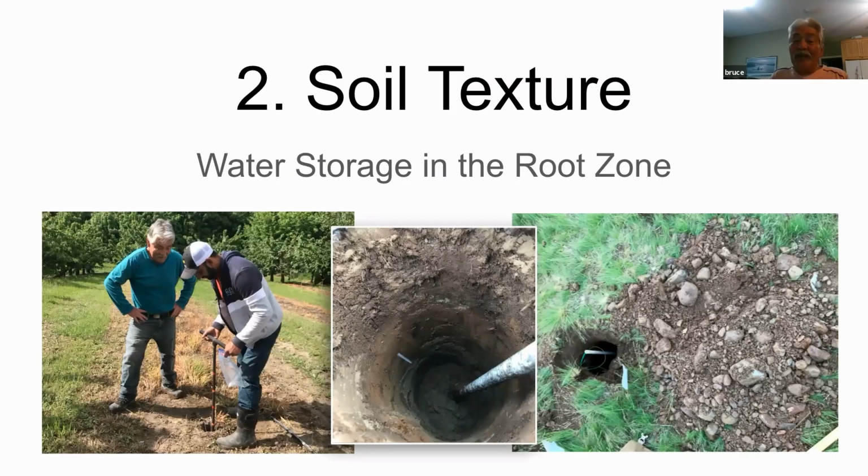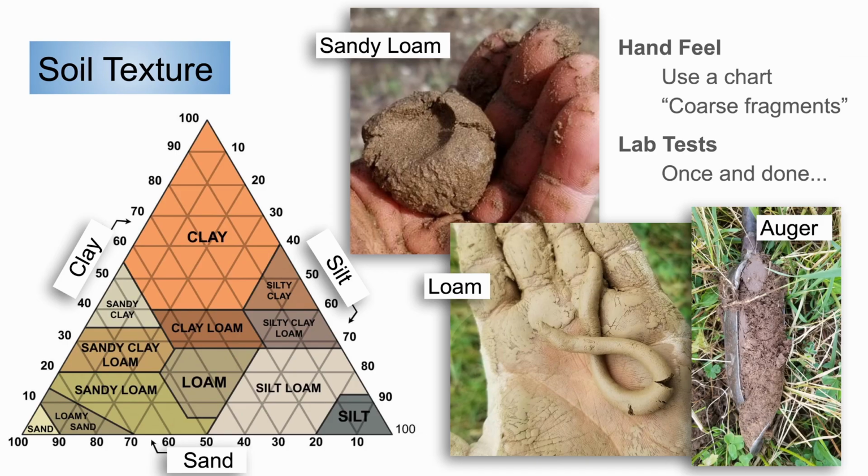Obviously, digging down and getting our soil textures is necessary. The picture on the right in here, I'll just point to that one there, this was on a pasture crop, and we wanted to get down to 3-4 feet to put in the sensor. Well, you can see how far I got. So, I mean, the challenges are there. You need a good auger, or you need some way of getting down. So be prepared.